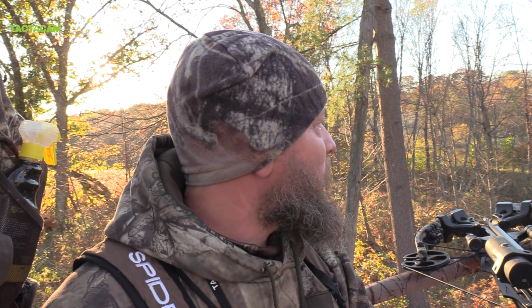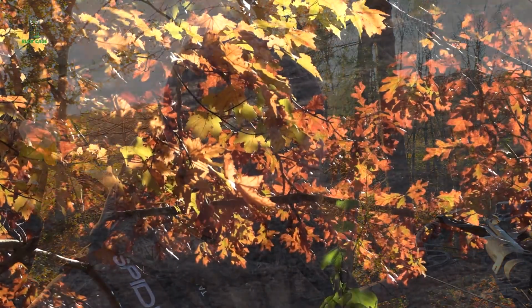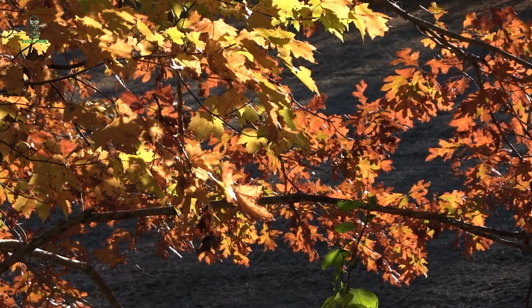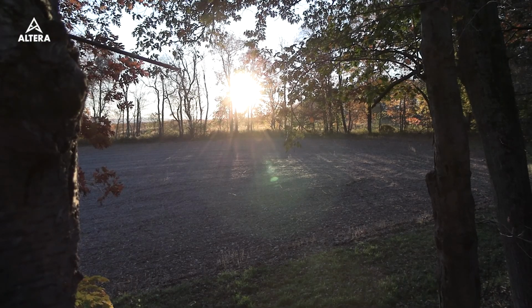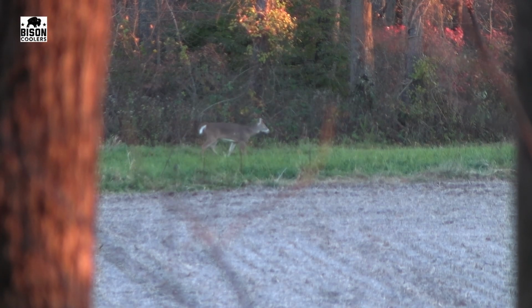Man, that sucks. That's a big buck. It looks like a big eight. I'm not 100% sure, but that's what he looks like. Well, as I was watching him, I had a little doe on the bank of the pond over there on that side. But who knows? I haven't seen him cross the field. He might circle back around and come down through this thicket. Who knows?